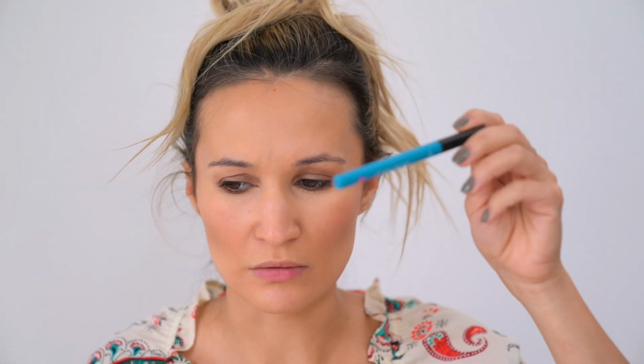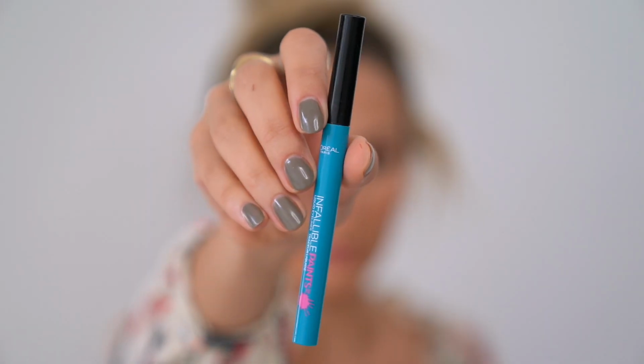For the eyeliner, I've really been enjoying playing with colored liner this month. I did use this before in a video, I think last month. It was a different color from the same collection. And it is so beautiful, really nice formula, easy to apply, and it's the L'Oreal Infallible Paint, or even a deep green liner. It looks really, really good with the bronzy gold shades that we tend to wear in the summertime. It's a really fun way to switch up the look.